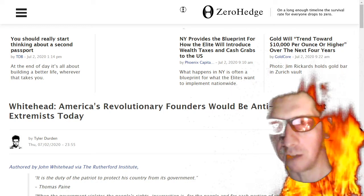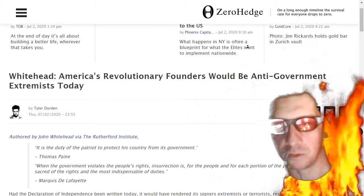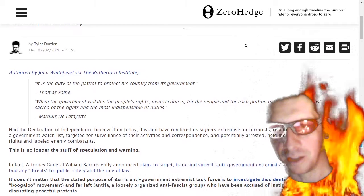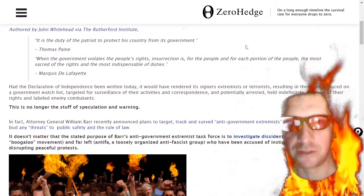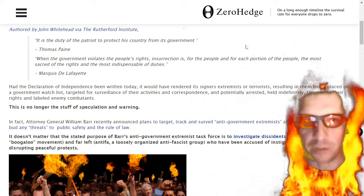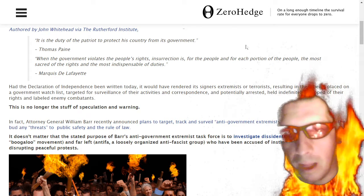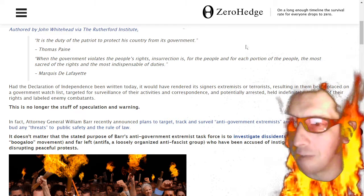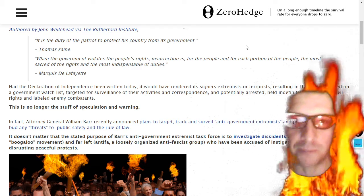Let's talk about our forefathers, the country's founders. How about some quotes to honor the Independence Day weekend? It is the duty of the patriot to protect his country from its government. That's one from Thomas Paine. Let's see what Marquis de Lafayette says. When the government violates people's rights, insurrection is, for the people and for each portion of the people, the most sacred of the rights and most indispensable of duties.